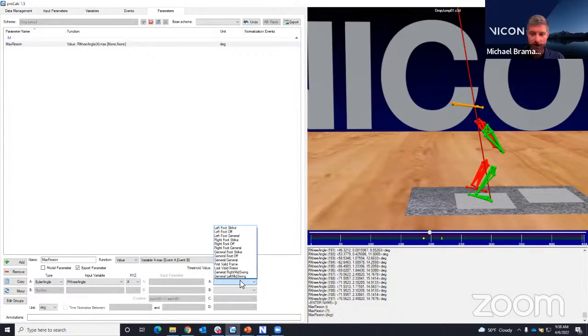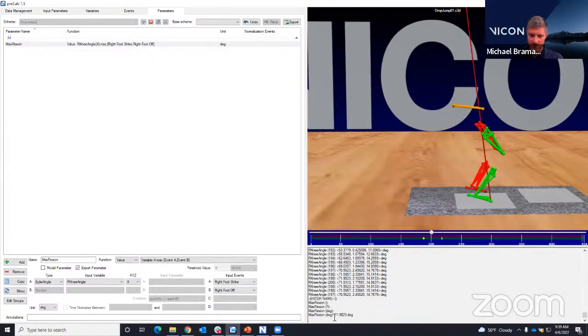I've already defined these events in Nexus. I've got heel strike as landing and then toe off as when they actually jump off the plate. So I'm going to define event A as right foot strike, event B as right foot off. It'll give me that maximum value between those two events. And there you can see down below, around 72 degrees, which is what we were estimating as well. So the great thing is I was able to come up with this pretty close visually myself, but I can now use this to process the rest of my trials.